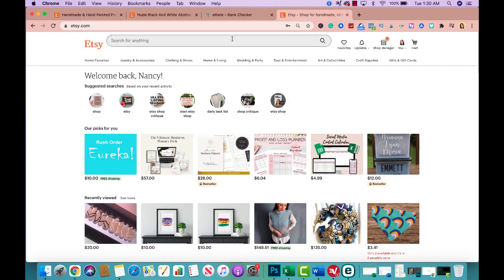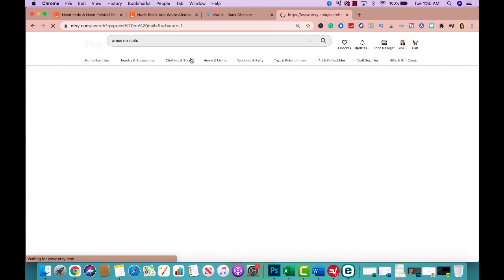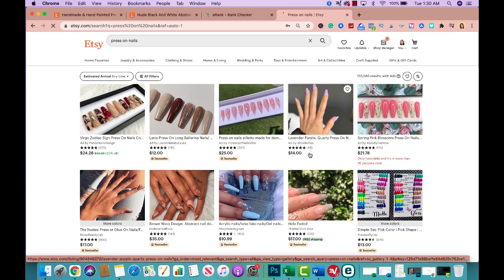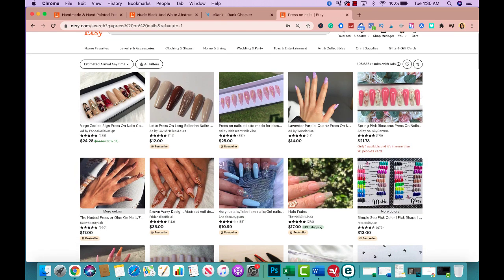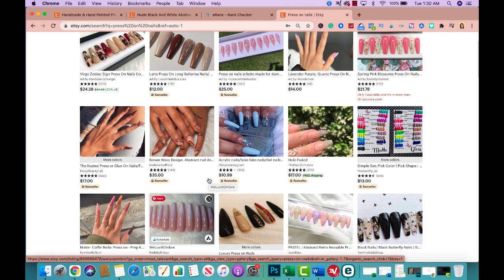If we go to Etsy and we type in press on nails, you could look at other stores that maybe are in the top feed and see what they are doing differently. For the most part, a lot of people are showcasing the product in a case or just by itself, and then some people have a picture of the hand.